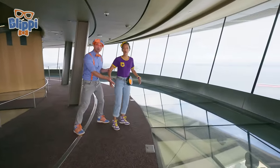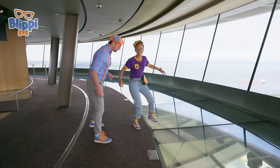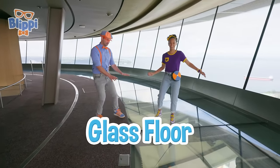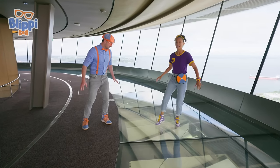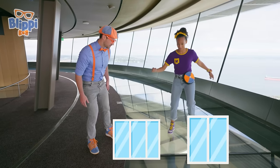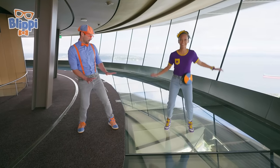Mika, watch out. Oh, you almost fell through. It's okay. It's a glass floor. Whoa, are you sure it's safe and strong? It's actually 10 layers of glass, which means it's as strong as walking on concrete. See? Whoa, be careful. Totally.